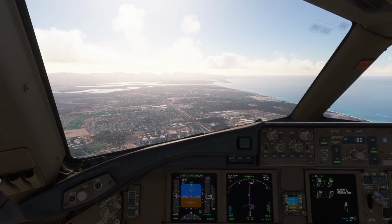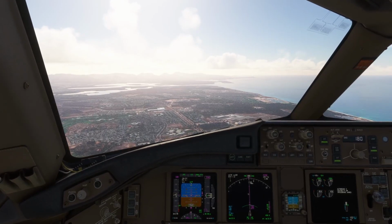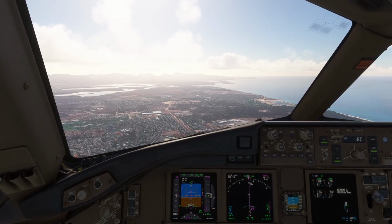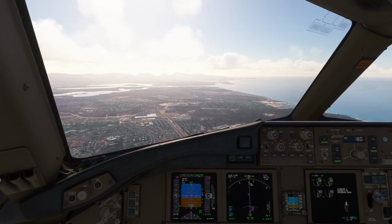Honolulu traffic, United 1175 is fully established for runway 8 left, 10 mile final, Honolulu. No, a bit less than 10 miles an hour is close enough.